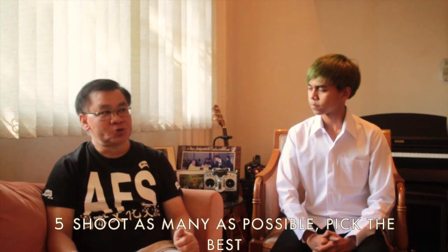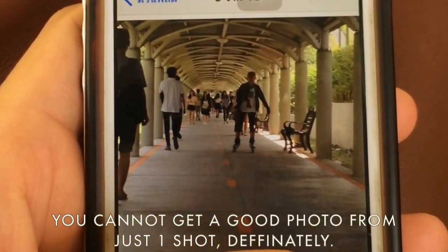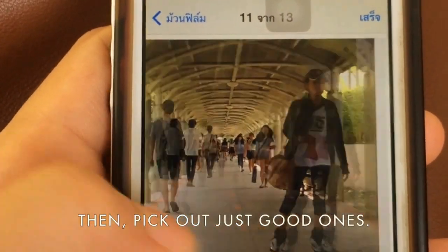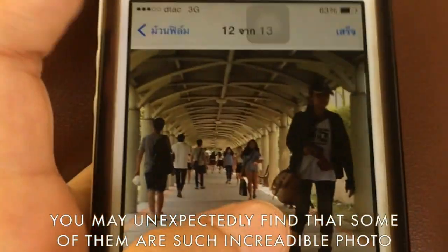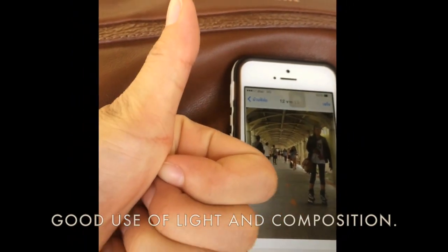Five, shoot as many as possible and pick the best. Burst your bubble. You cannot get a good photo from just one shot, definitely. You need to take heaps of them first, then pick out just the good ones. You may unexpectedly find that some of them are such incredible photos with a perfect timing, good use of light, and composition. And six, ice breaking.